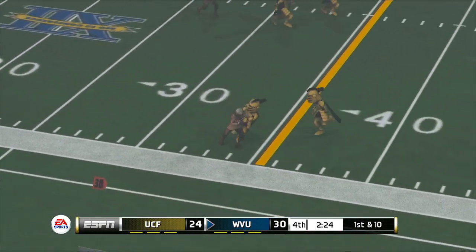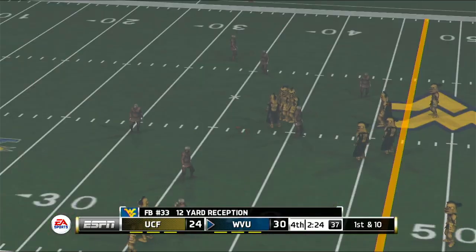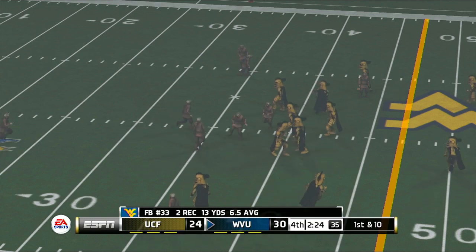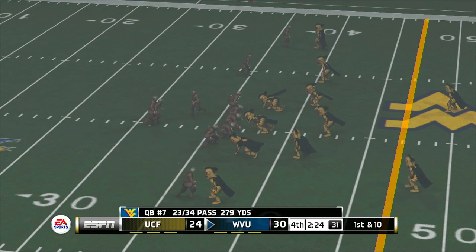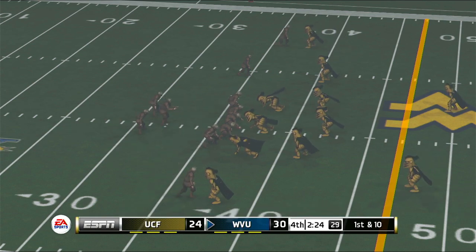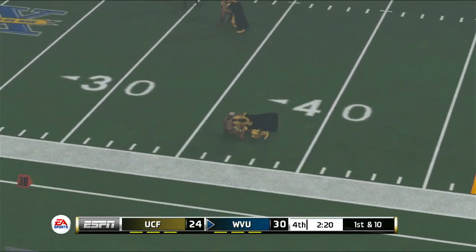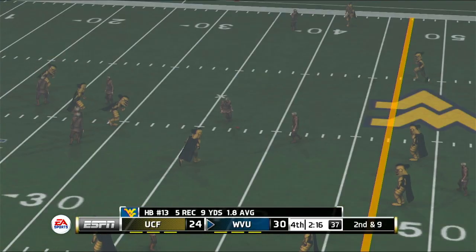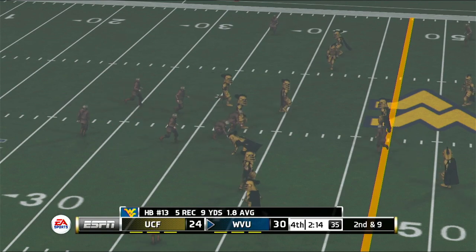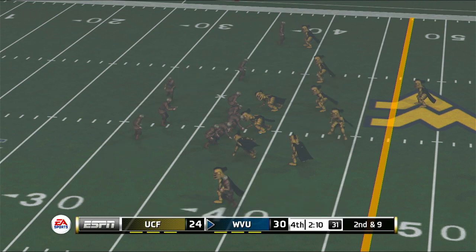Flares it out to the right, and that's to the fullback. Here he goes! And they make the stop at the 37. Number 26 on the tackle, the 37-yard line. That'll move the Giants right over to West Virginia. First down. Caught, and he's hit immediately. No gain. That brings up second and nine. Just over 2 minutes in the game.